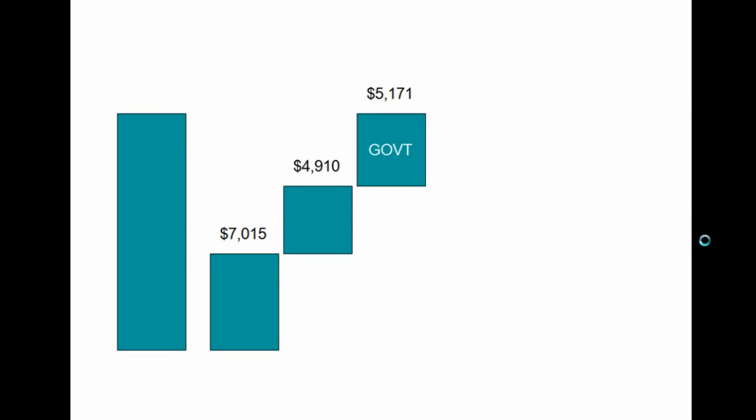Obviously, we don't know your account. What we've done is establish a benchmark KiwiSaver who joined at the end of March 2008 and has income of a median 28-year-old. And we're assuming that they had their employer making contributions at the standard rate. On that basis, they have now contributed $7,015. Their employer has contributed $4,910, and the government has put in $5,171. That makes the total contributions in their account $17,096 over the whole period from April 2008 to September 2013.